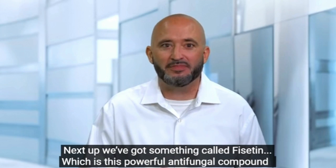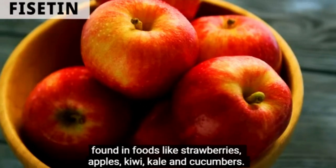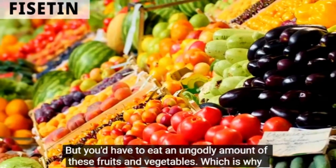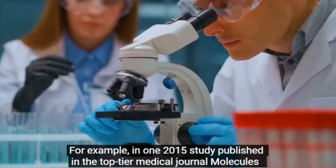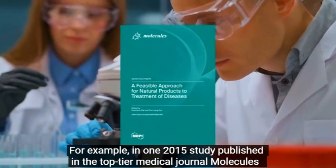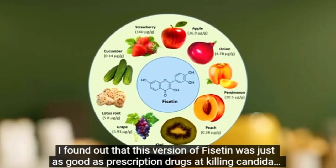Next up, we've got something called fisetin, which is this powerful antifungal compound found in foods like strawberries, apples, kiwi, kale, and cucumbers. But you'd have to eat an ungodly amount of these fruits and vegetables, which is why Dr. Jacques turned to a highly concentrated version of fisetin. For example, in one 2015 study published in the top-tier medical journal Molecules, I found out that this version of fisetin was just as good as prescription drugs at killing Candida.